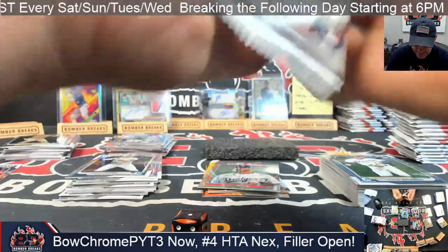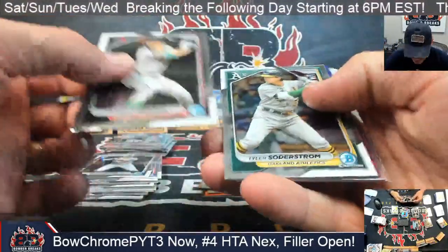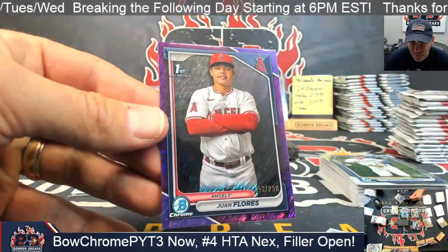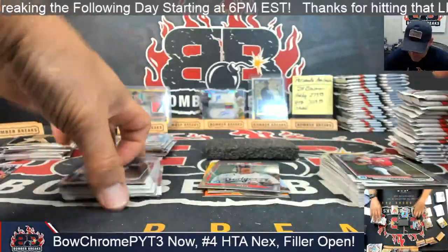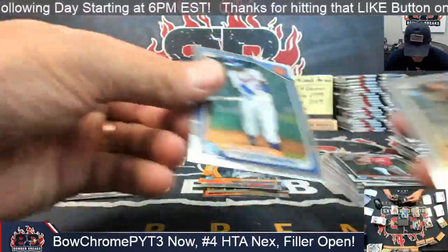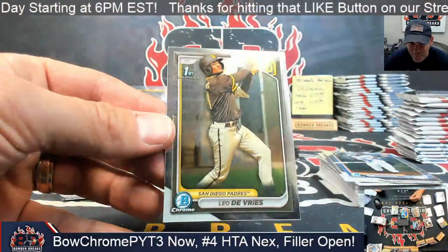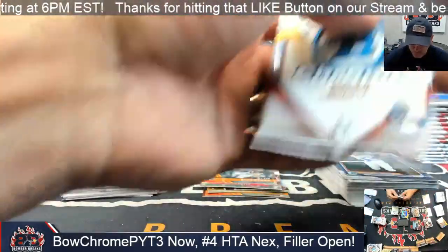All right, guys, still got a couple stacks. Right around two boxes still to see. And there's a purple shimmer to 250 of Juan Flores. Langford rookie, Alcantara. God, there's a nasty crease in that card, and Leo is right behind him and looks okay. A couple Leos.